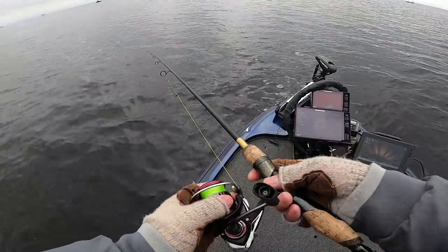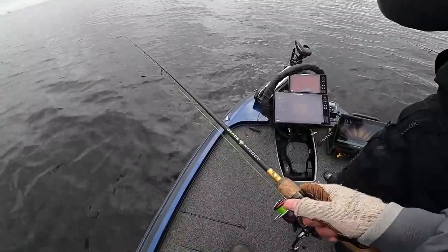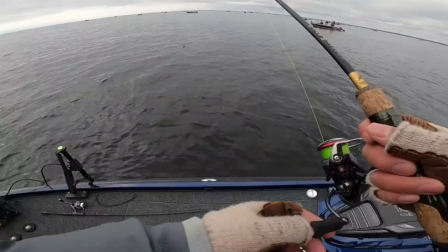There's my first fish of the day. We're just driving around in the 360, as you guys saw, and sharpshooting some walleyes today.